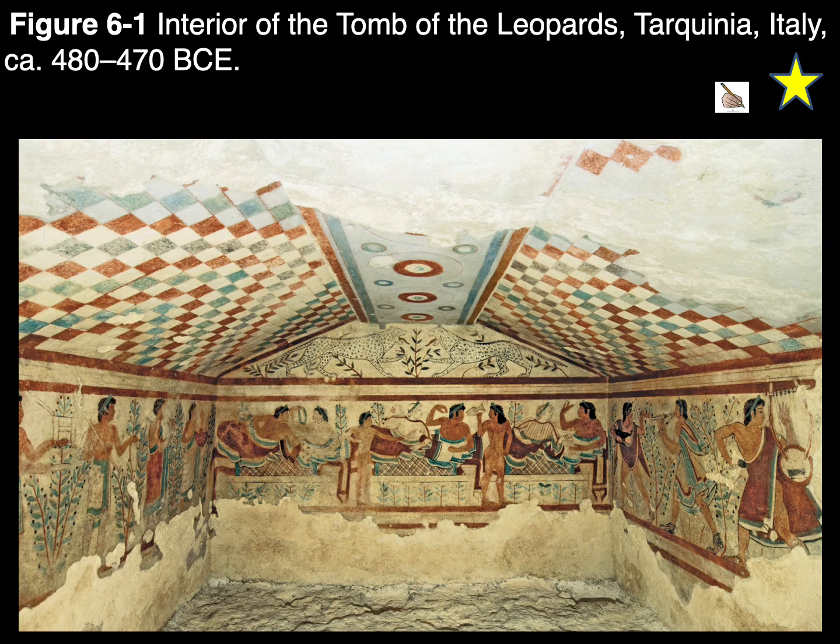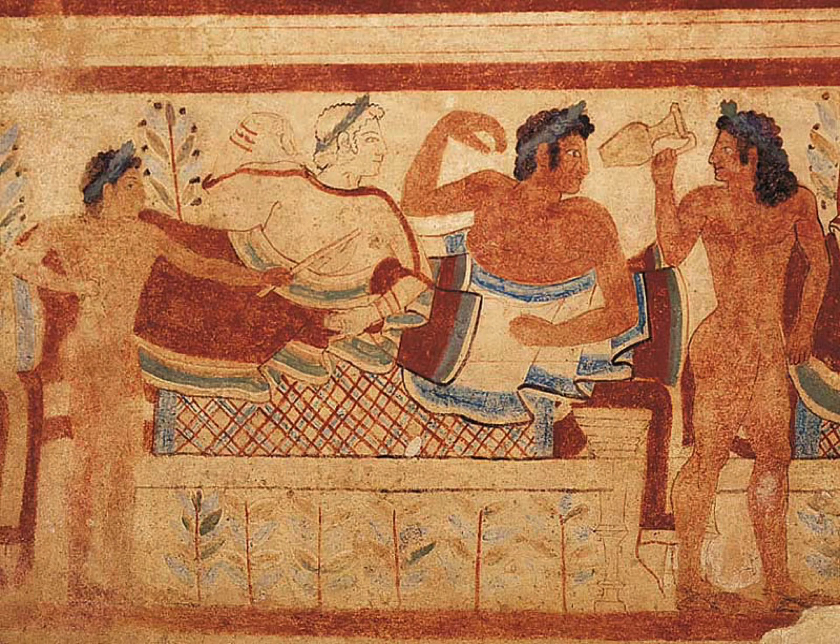Interior of the Tomb of the Leopards, Tarquinia, Italy, from 480 to 470 BCE. If you look at the figures, they have a sense of liveliness to them, a lot of energy. We see men and women. The men are of dark skin and the women are of light skin. They're gesturing with their hands. They're talking with their hands as well. This is the last image that we will look at, just so you can see a closer detail of the figures.